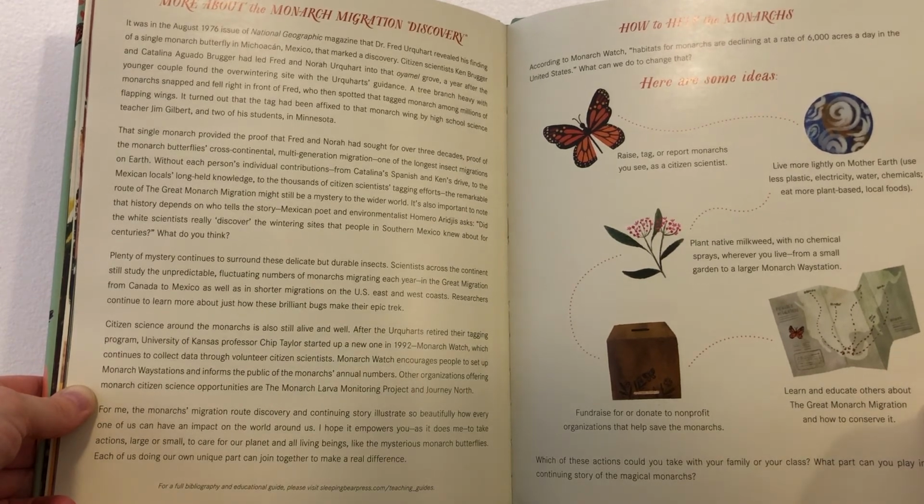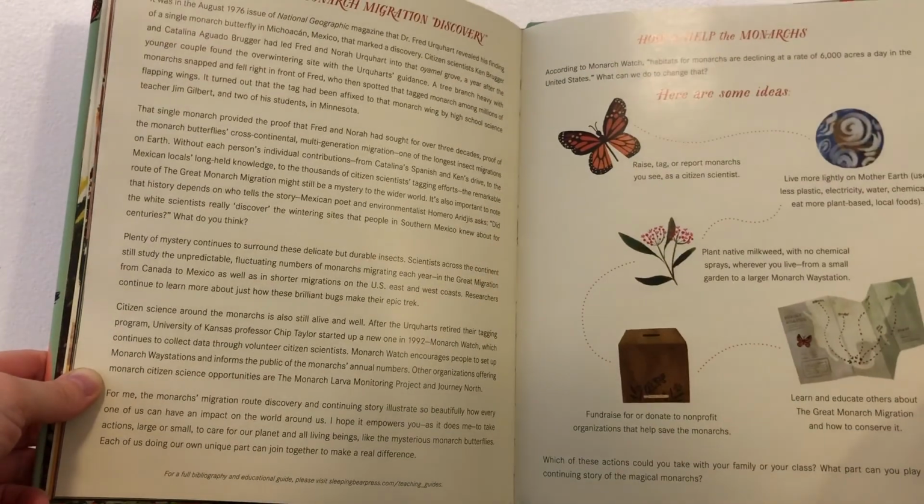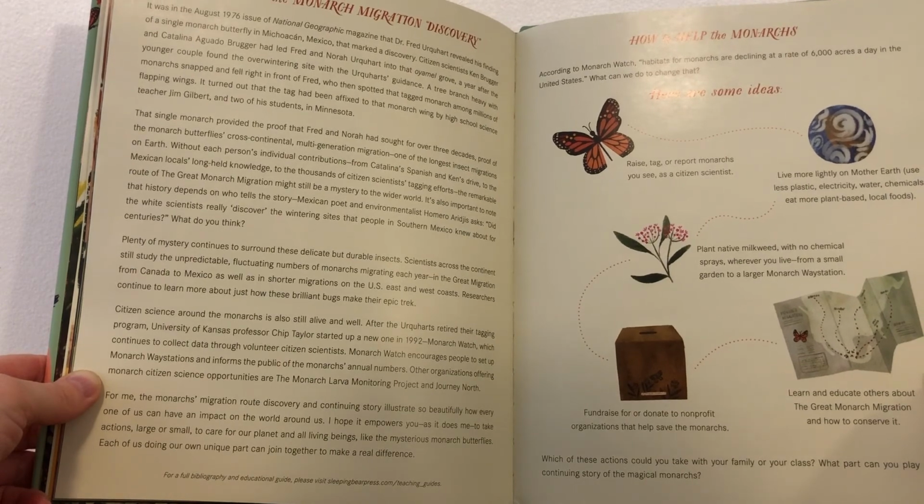How to help the monarchs. According to Monarch Watch, habitats for monarchs are declining at a rate of 6,000 acres a day in the United States. What can we do to change that? Here are some ideas. Raise, tag, or report monarchs you see as a citizen scientist.